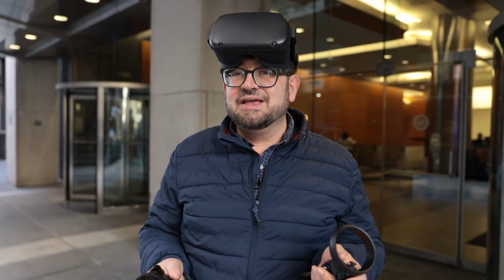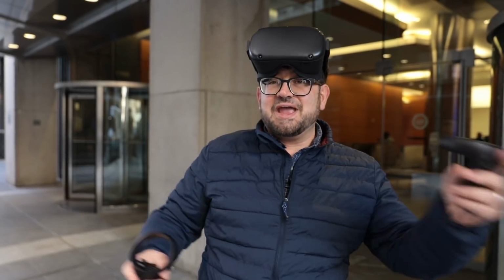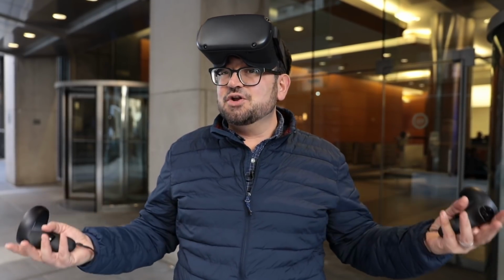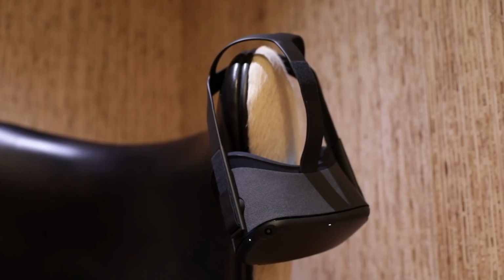3 years later, this is a self-contained VR system, and it allows you to move. It allows you to move your hands, and you can walk around, and there's no PC. This is self-contained on my head for $400.